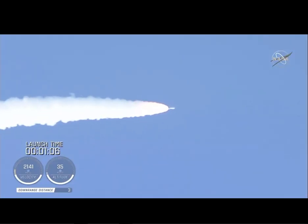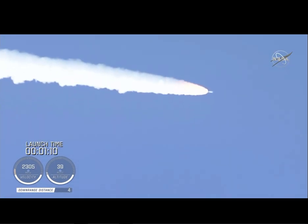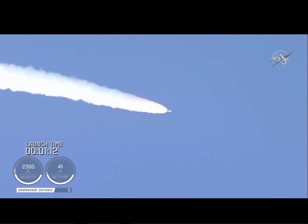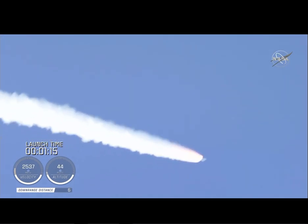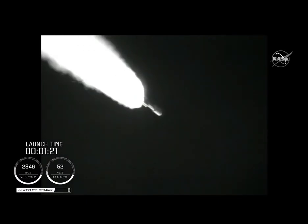And passing 1 minute into flight, the RD-180 is throttling back up as expected. Engine response looks good. At this time in flight, the SRB chamber pressures remain nominal. The RD-180 pump speed and fuel injector pressures are responding well to demands on the engine. Standing by for SRB burnout shortly.